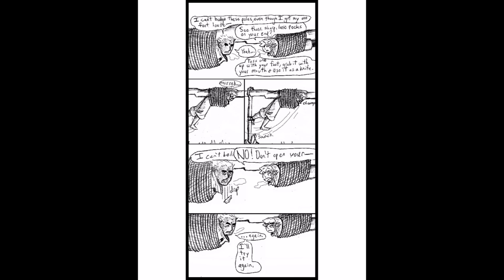Oh, this is the worst page of the comic. I hate it. I hate it so much. Even when I was working on this page originally back in 2015, I was like, I hate this, but I don't know what else to do, and I have to upload the page because it's due today.